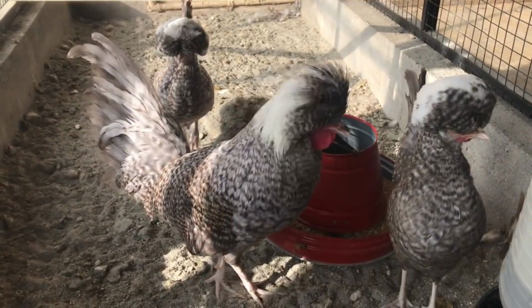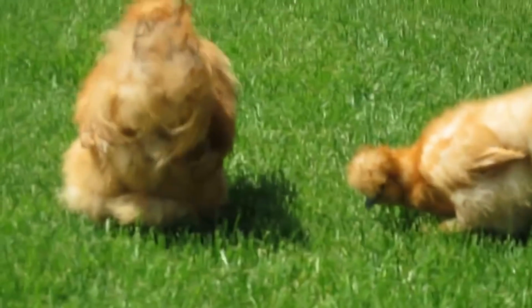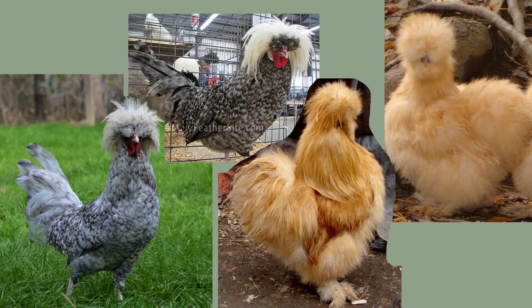And then the other is a silky, which is, I'm getting a buff silky, which is a sort of peachy apricot color, because this year I'm going to be doing a peachy apricot garden of flowers, and I thought that I may make a little house for these to dwell in that area. So these are the bantam chicks I will be hatching this year.